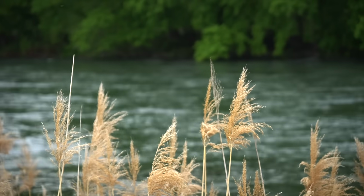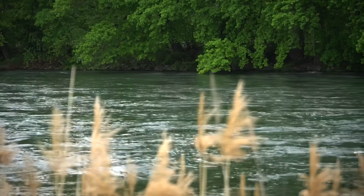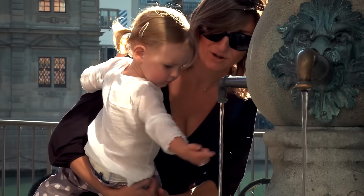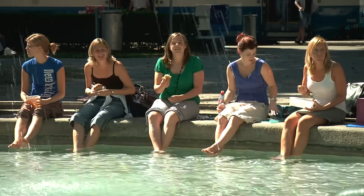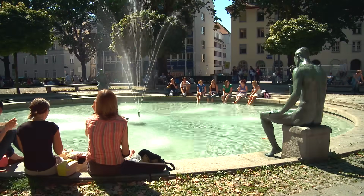Entsorgung and Recycling Zurich thus carries on the natural cycle and protects the habitat of plants, animals and people. In this way, it promotes the city's quality of life and makes an important contribution to the clean future of Zurich.